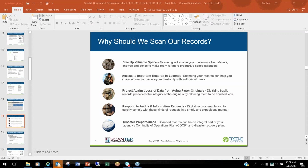And if you scan and index your documents and put them in a document management system, search and retrieval can be accomplished through a couple quick clicks of a mouse, and you have your documents. And of course, protecting against loss of data kind of speaks for itself, because you don't have to handle the paper anymore. Responding to audits and information requests from constituents can also be accomplished through a couple mouse clicks. And then finally, another key one is disaster preparedness. God forbid, in the event of flood or fire or any other disaster, scanned images really supplement your continuity of operations plan, and will make those records available to you.